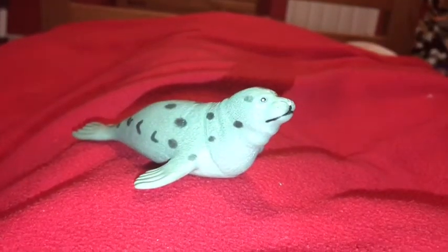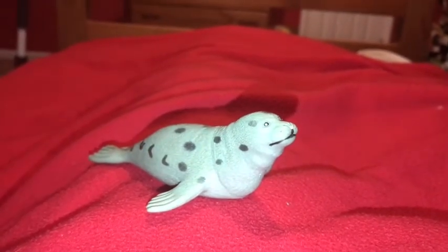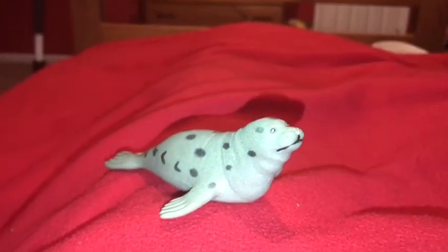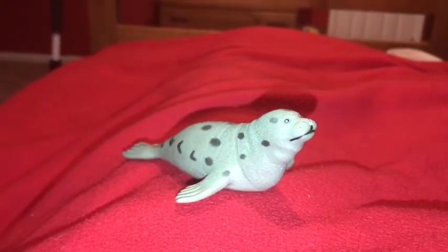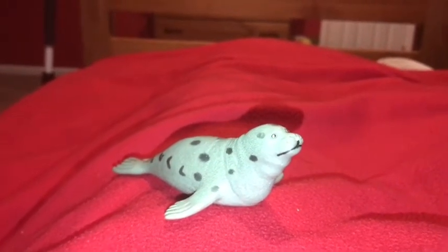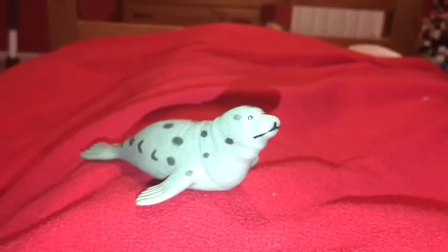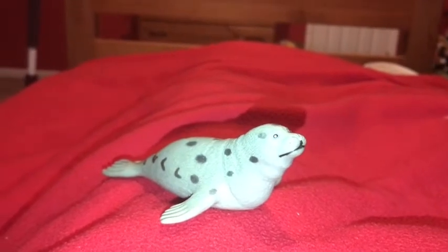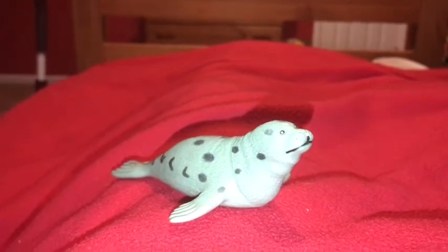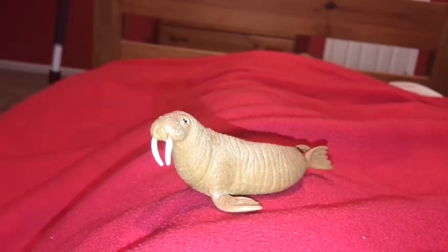The next animal for the Ocean Collection is a seal. There are 18 seal species in the world. This guy is a harbor seal. The quickest way you can identify a harbor seal is that they have black spots over their gray fur, kind of like a Dalmatian. But unlike Dalmatians, who have white fur that their spots cover, harbor seals have gray fur that their spots cover.